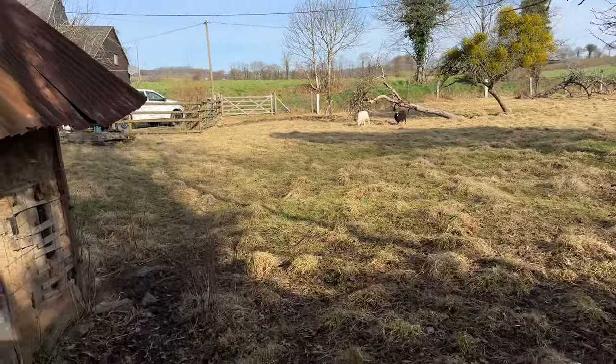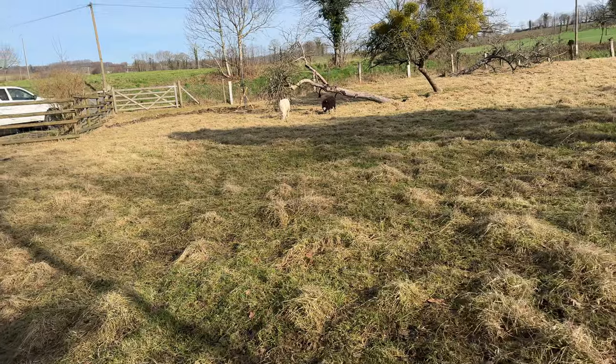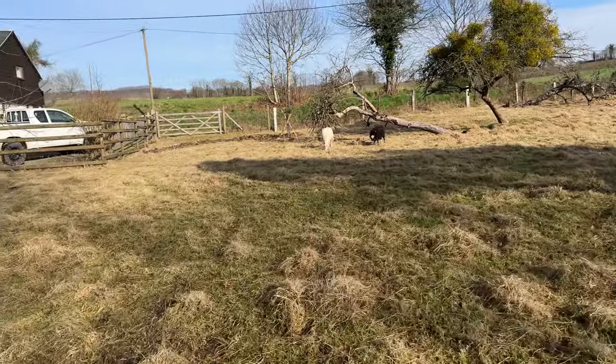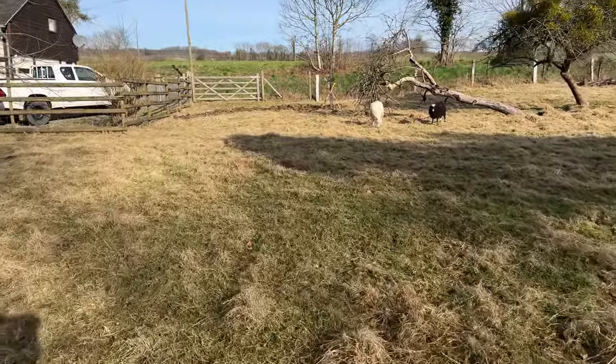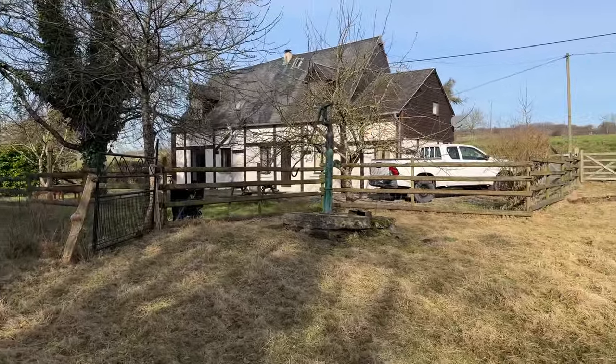In front of me, my two spectators. In the beginning, there were 5 sheep, but the neighbor has decided to sell them off after we arrived. And in the meantime, even these 2 are gone.